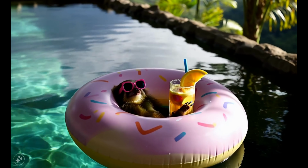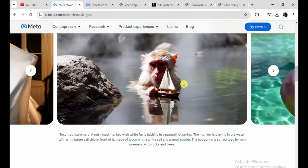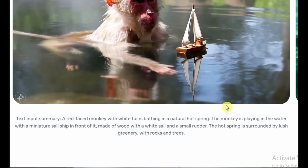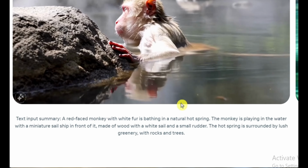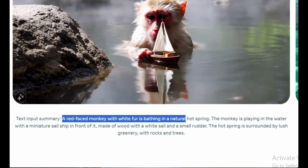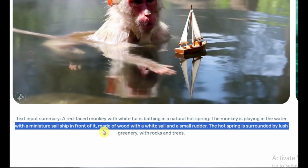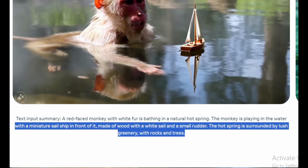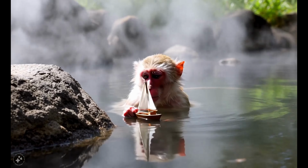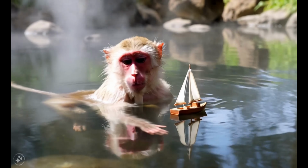If you're still not convinced that this is now Meta's Sora, watch this video. The prompt for this video is, a red-faced monkey with white fur is bathing in a natural hot spring. The monkey is playing in the water with a miniature sailboat in front of it, made of wood with a white sail and a small rudder. The hot spring is surrounded by lush greenery, with rocks and trees. What's impressive in this video is not just the monkey, it's the boat. Just look at the water waves and how the boat floats in sync with them. No doubt Meta put a lot of effort into perfecting this.